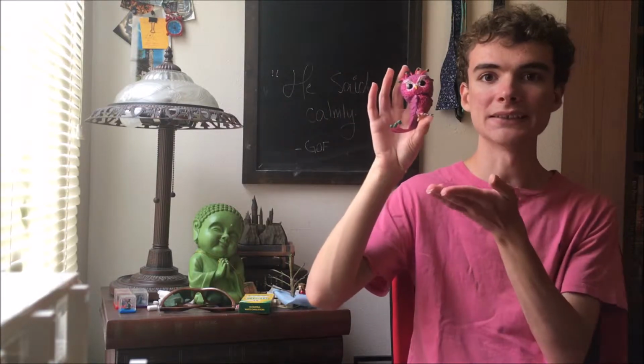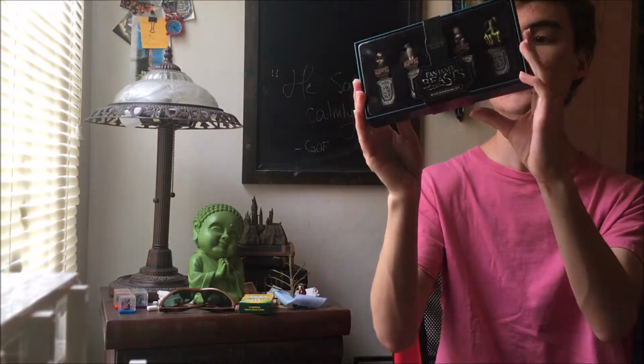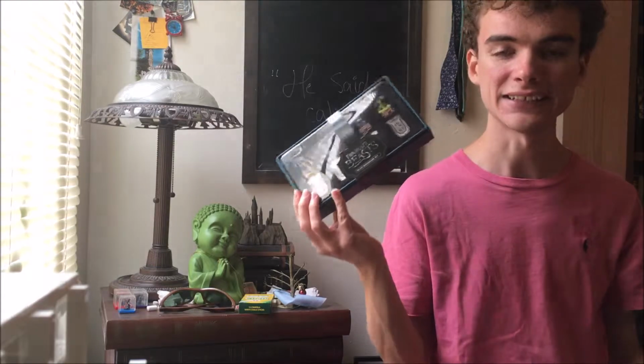So, yeah, this is the Fwooper. And we have this box of Fantastic Beasts and Where to Find Them bookmarks by the Noble Collection. Now, these are so cool. My uncle hates Fantastic Beasts and normally only buys me merch that's Harry Potter. And this was the exception.